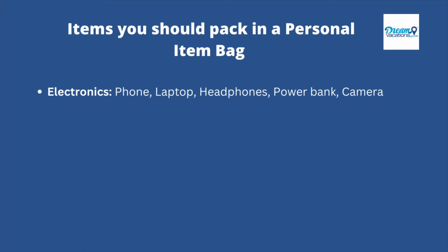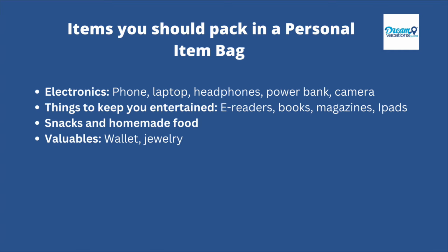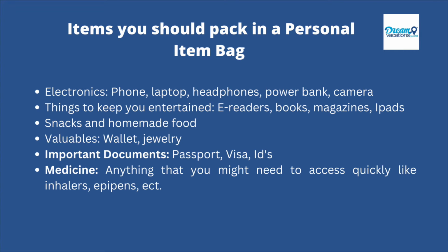So ideally, you should pack most of the items you'll need for your flight in this bag. Items like electronics, like your phone, laptop, headphones, power bank, camera. And then you should pack other things that keep you entertained, like e-readers, books, magazines, iPads. You can also pack snacks and homemade food. Make sure you pack valuables like your wallet, jewelry. Also important documents like your passport, visas, IDs, and also medicine. Anything that you might need to access quickly during your flight, like inhalers, EpiPens, etc.